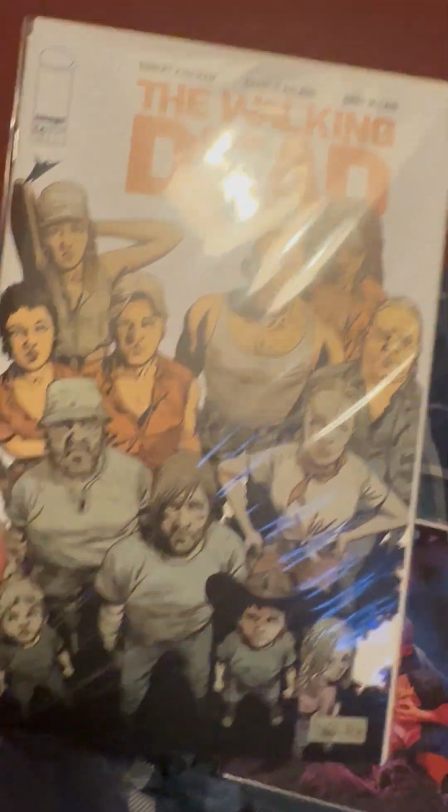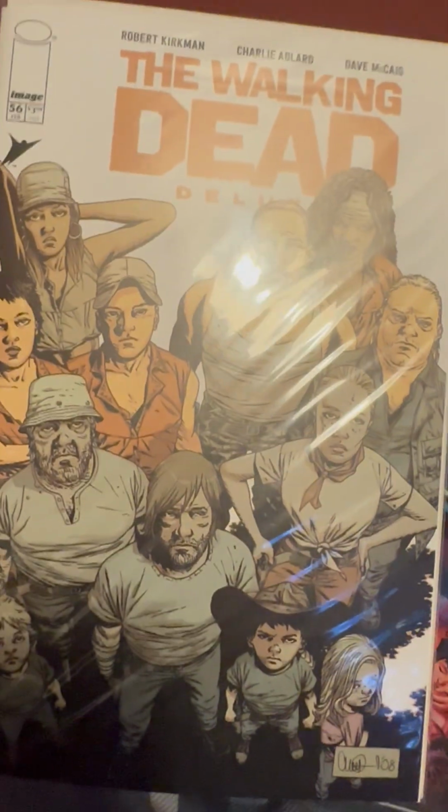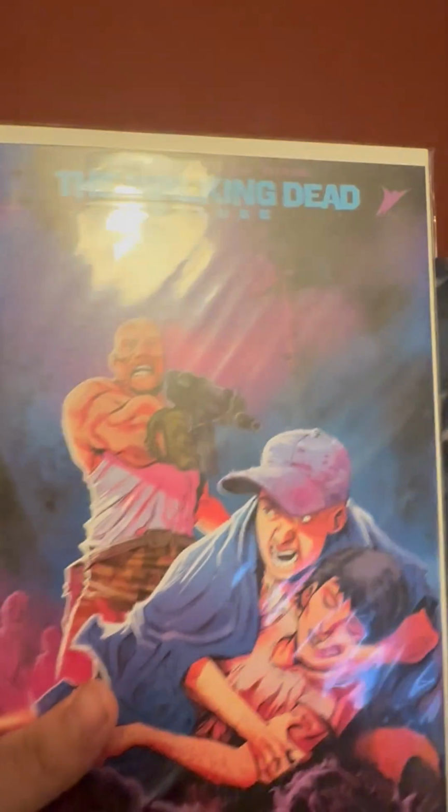Next, 56. Oh, this is a good cover. So we have Abraham sitting there, and we got the whole group. He was live at the time. Billy, Ben, Sophia, Andrea, Carl, Rick, Glenn, Maggie, the whole gang. Probably, in my opinion, the best form of survivors. And this is where Abraham's like, you know what, I gotta kill her because she's gonna turn. The biggest crash out ever.